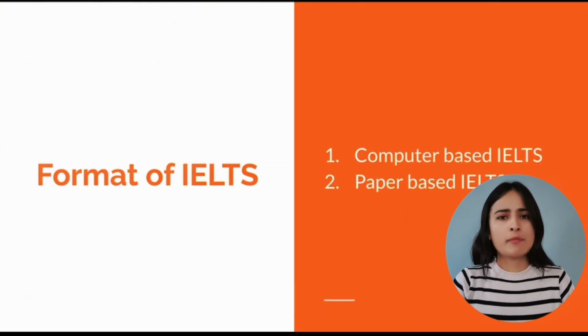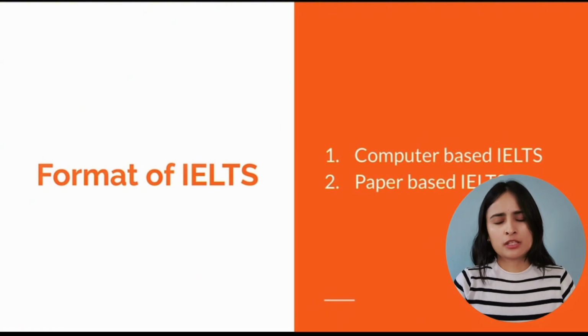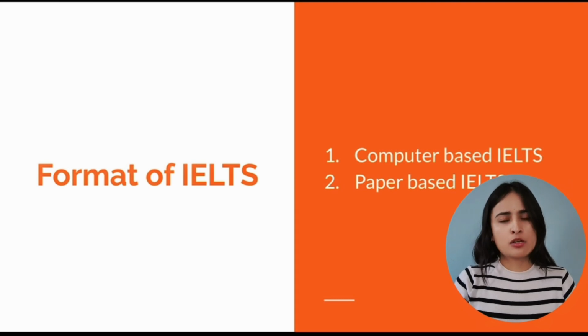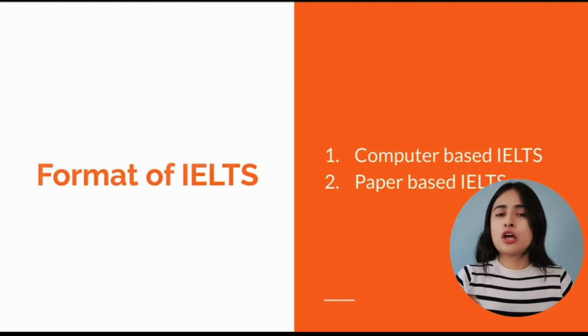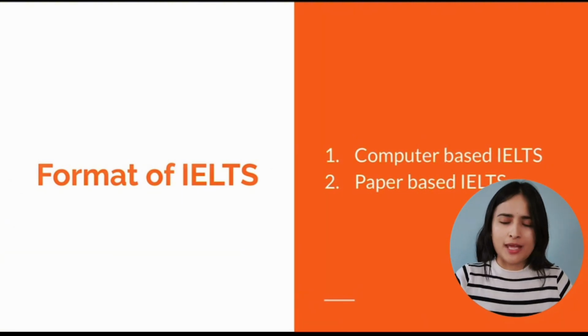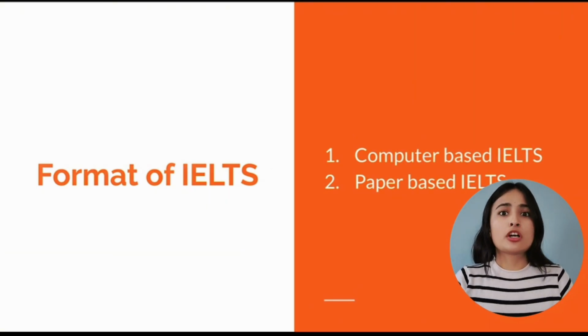There are two formats of IELTS. One is computer-based IELTS, another is paper-based IELTS. If you are well versed with computer, if you can type fast, if you can read through computer, then take computer-based IELTS. One of the benefit of taking this format is you can retake one skill. For example, if you get low score in listening, then you can retake the exam if your university or your college allow you to. But that is not available in paper-based IELTS.